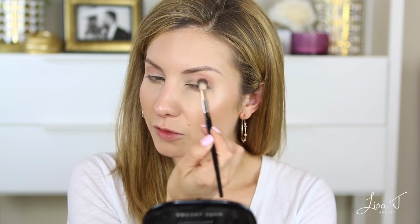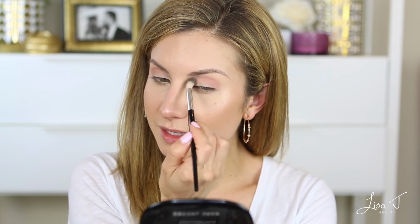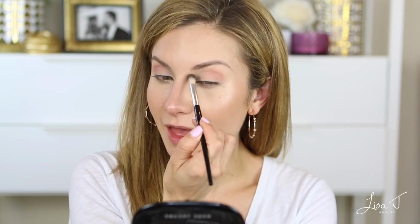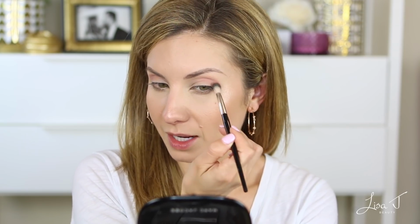And I'm gonna kind of bring it over a little bit on my lid as well, because it is pretty light. I think I can bring it over my lid and I can still cover that color if I want to when I get towards the lid color.